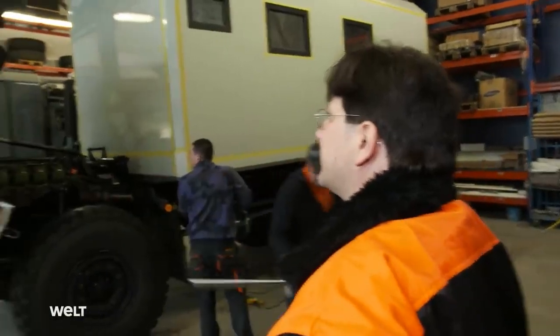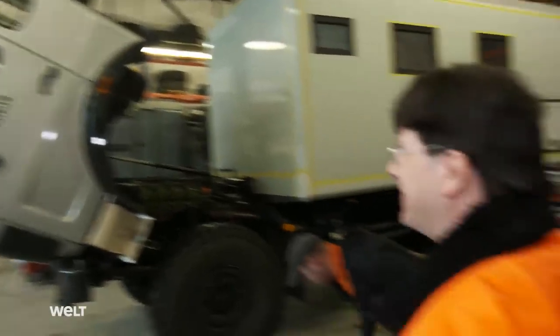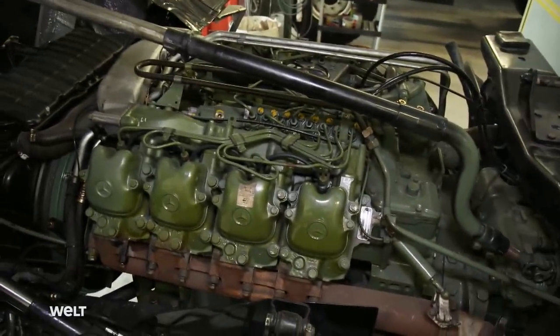Achtung! Kein Schreck kriegen. No need to worry. This is always a tense moment with driver's cabs. An 8-cylinder, 14-liter engine that develops 280 horsepower. Fast 30 Jahre alt. Although it's nearly 30 years old, this beauty runs like it did on the first day.